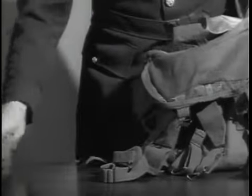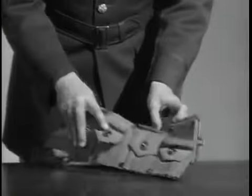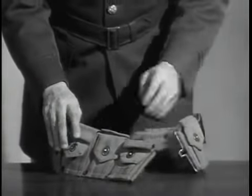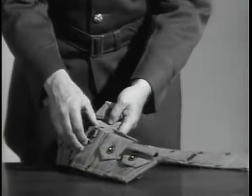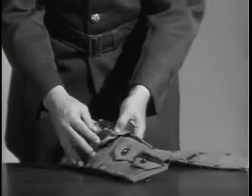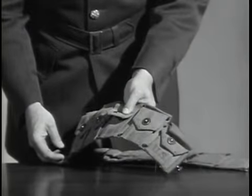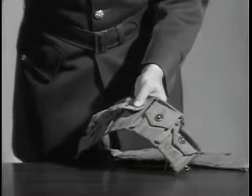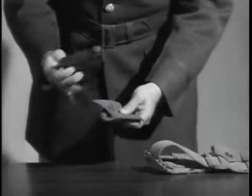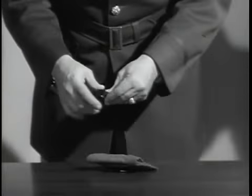Now, attached to that is the cartridge belt. This belt houses the ammunition that the rifleman carries. For instance, a clip of 8 rounds goes in one of these little pockets. The holes on the bottom are for other articles to be attached, one of which is the first aid pack. This fits on the cartridge belt, and inside is the first aid pack.